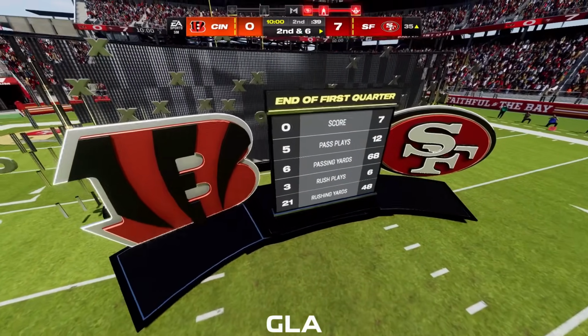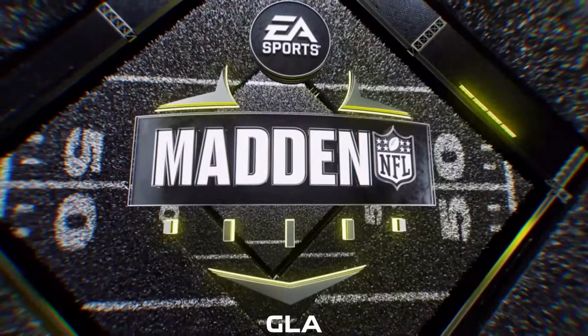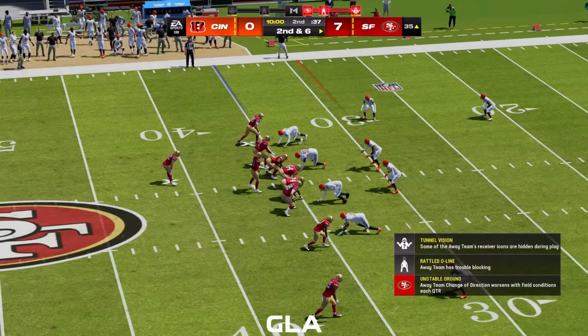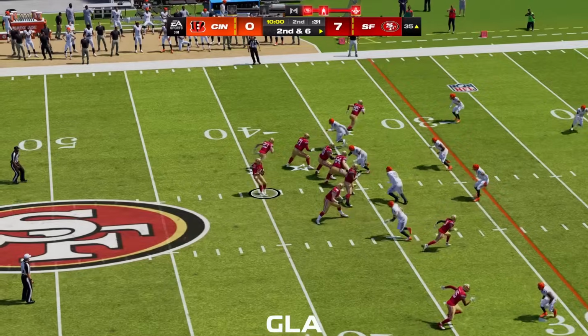After one, 7-0 on EA Sports. The 49ers with the football here to begin the second quarter. From the 35, here's second and 6. As they've got it as we resume action.